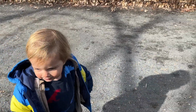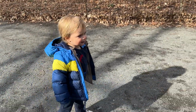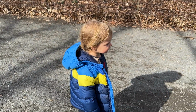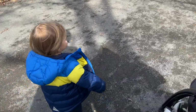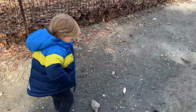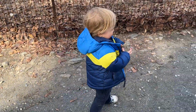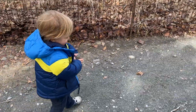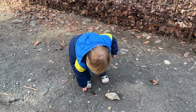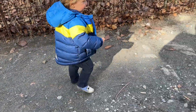Oh, what do you think? Dog. Dog, yeah. Another dog. Another dog? Oh, yeah, I see. Two dogs. Two dogs? Whoa, that's a big rock. That's a big rock, isn't it? So funny. Little rock. Tiny little rock.